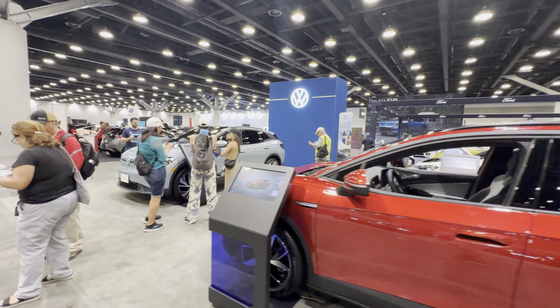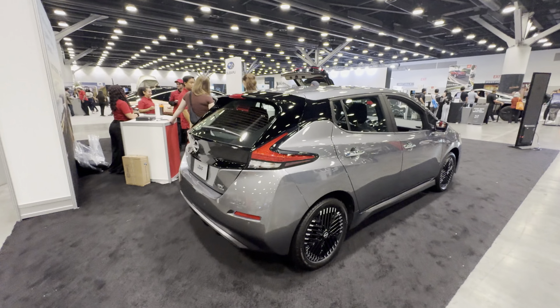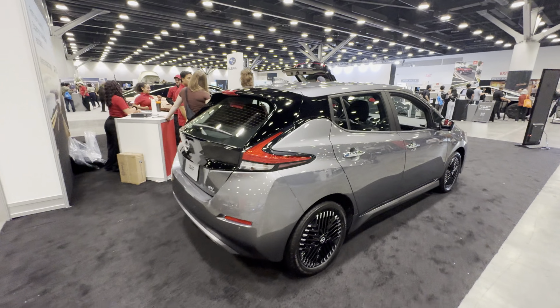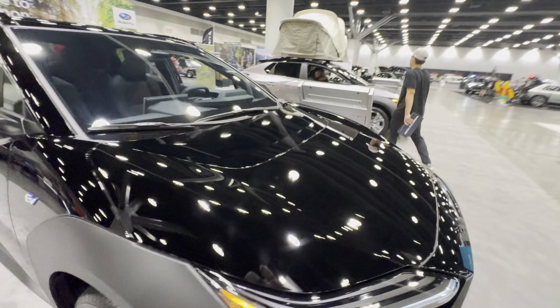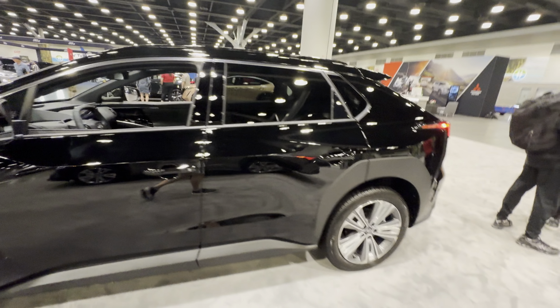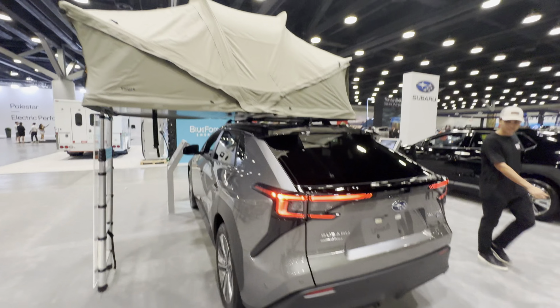Okay, moving on here, we've got back at this middle aisle, it is the Nissan Leaf. Ariya. Much more modern technology than the Leaf. Another Ariya. Okay, it's a look at Nissan. Now it's time for Subaru. Subaru. Looks like Solterra. Solterra, all-wheel drive. Nice little tent display. Moving along. All right, that's the booth.